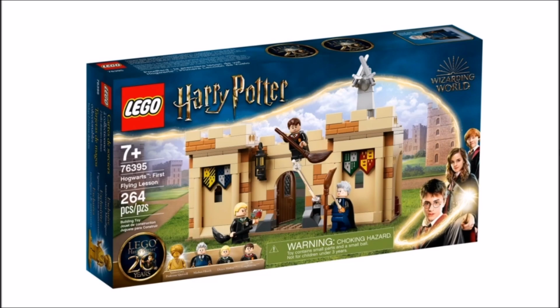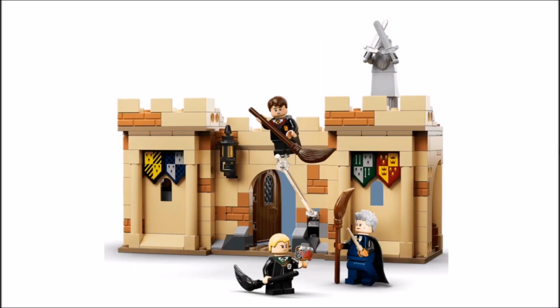The next set that we're going to be taking a look at is set 76395, the Hogwarts First Flying Lesson. It consists of 264 pieces and technically 5 minifigures, and is going to retail for $30, £28 and €30. Personally, I think this is one of the most overpriced sets in this wave, and it probably should have cost around the $25 to £20 mark in my opinion.